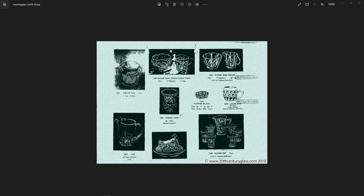So looking at a Sowerby catalogue we downloaded from 20thcenturyglass.com. It says list 39, so I'm presuming this is from 1939. And here is the jug and glasses that we're looking at. It does seem they sell it in a set of 6. It's a 2550 pattern. Yeah.